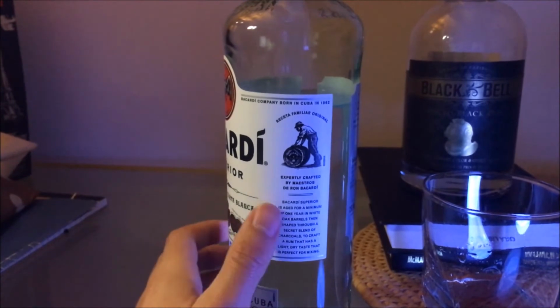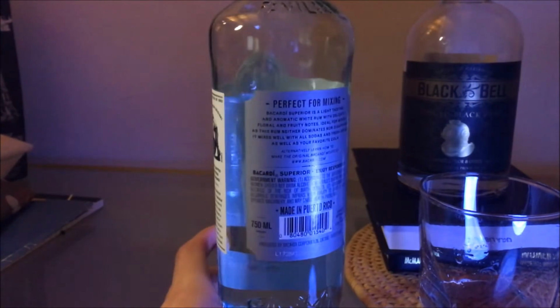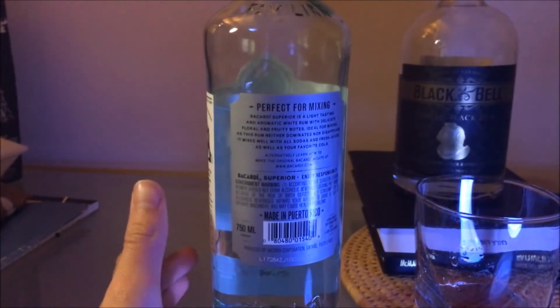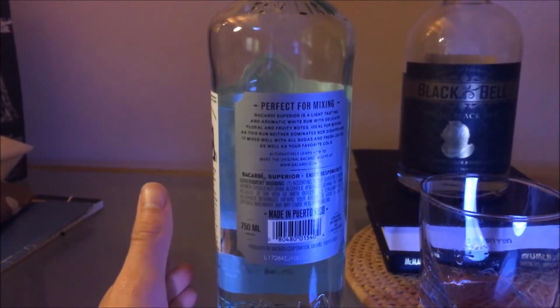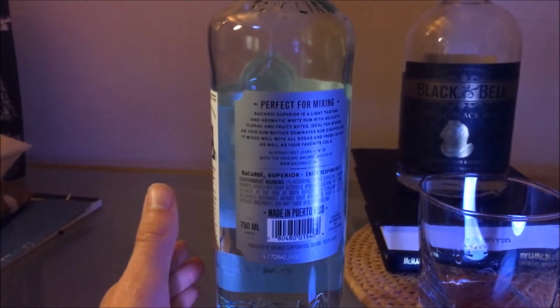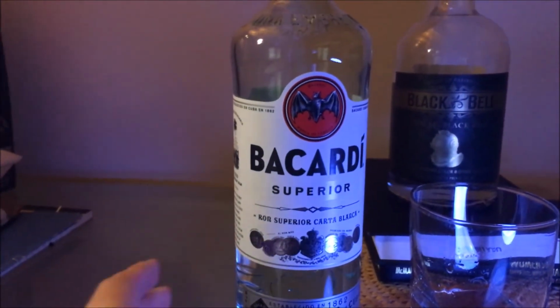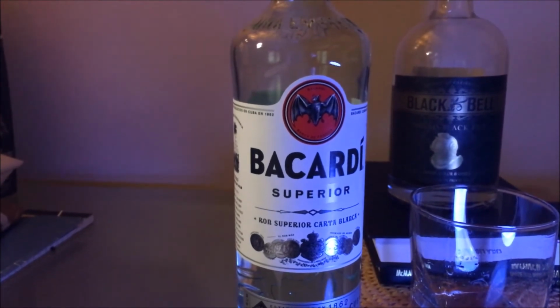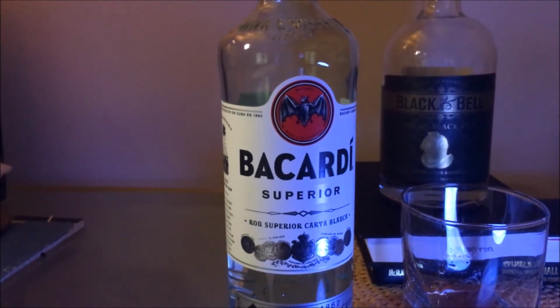Looking on the side, there's actually a little bit of a story here. Not as much as Black Bell, but it says it's aged for a minimum of 1 year in white oak barrels, yada yada yada. On the back, it's pretty nice. It's not so much a story as a description of the alcohol. It says it's a good light tasting rum for mixing, whereas Black Bell gives you a story about diving bells. Overall, I think it's a nice looking bottle. If you have these on your shelf, I would go for Black Bell just for the unique elegance of that diving bell situation.